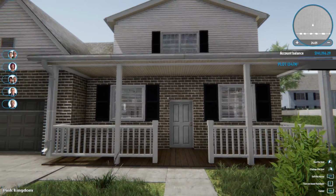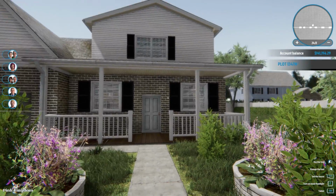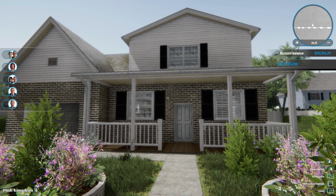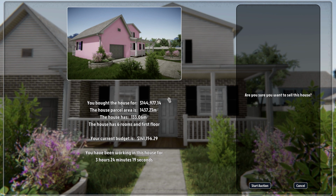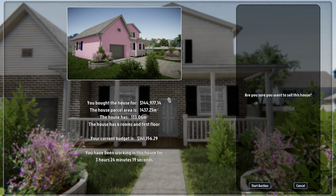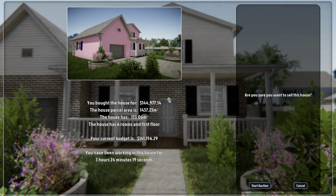Look at this. The Pink Kingdom is no longer pink. Look how nice it even looks from outside in now. Before, you could see all that horrible pink, and it looked absolutely ridiculous. Now it looks so much prettier. All right, I'm going to hit enter and sell this house. So we bought the house for $144,977.14. How much did we put into it? Does it tell me? Oh, it doesn't look like it tells me, does it? I thought it did. I don't know. Anyways, let's go ahead and start the auction.